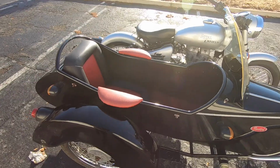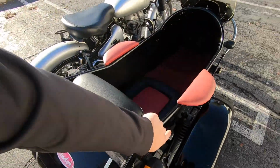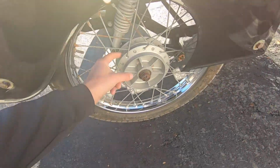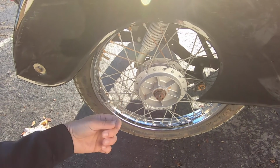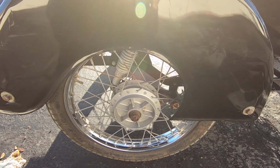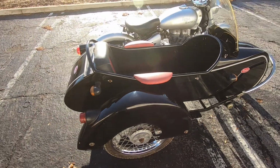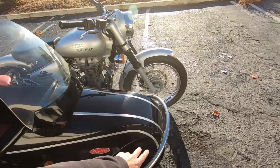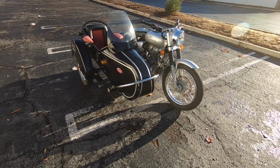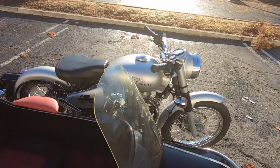I don't think it would be very comfortable for a long distance in the sidecar. It does have a shock on the sidecar wheel here, and there is an actual brake. It's a drum brake, but it has a lever that works. It's just not connected to anything, so I'm not sure if you could hook that up, but that would be kind of cool. It's got some scratches and little nicks and dents, I think from people hitting the sidecar into some stuff along the way, but nothing too crazy.